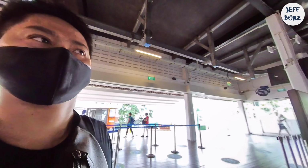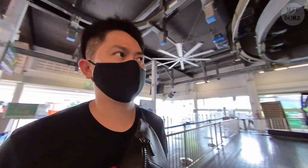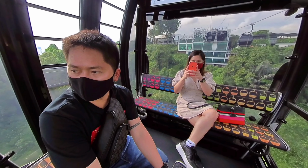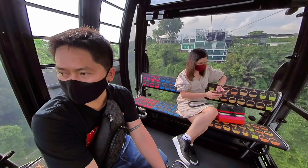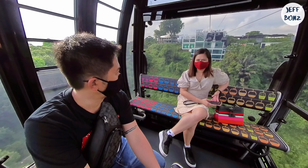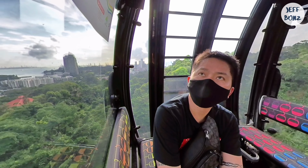A few moments later. Okay guys, so tapos na kami dito sa Mt Faber. Sakay na naman kami ulit ng cable car papuntang Sentosa Island. So ngayon, pababa na kami papuntang Sentosa Island. Mt Faber, Harbourfront, pa Sentosa.